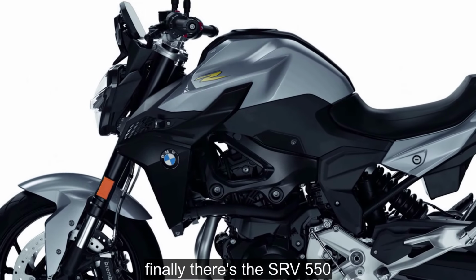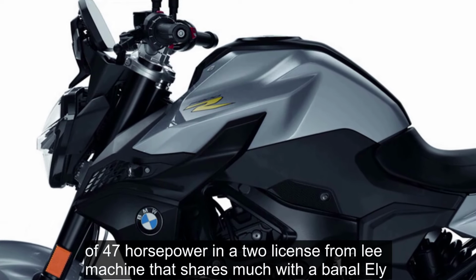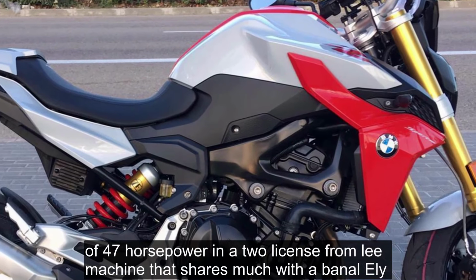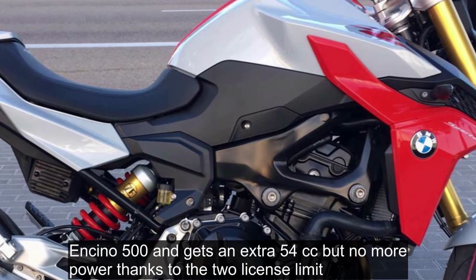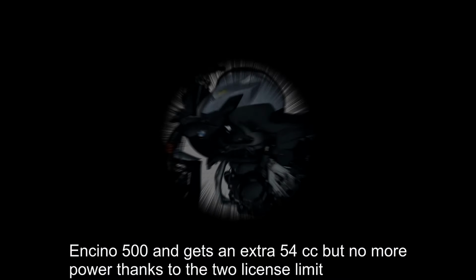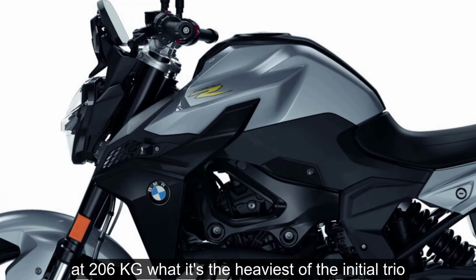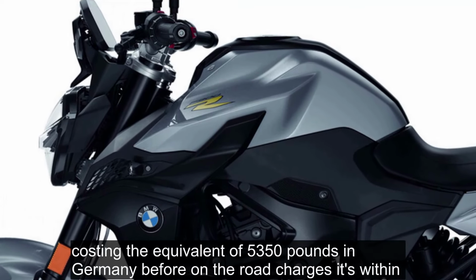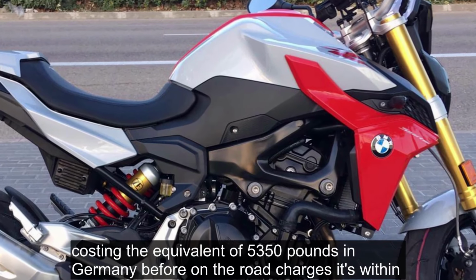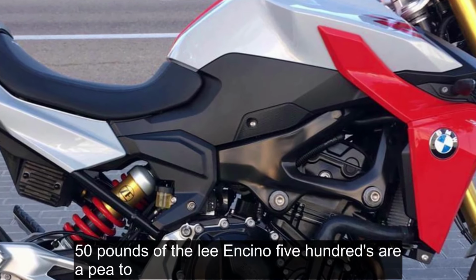Finally, there's the SRV 550. A 47 horsepower A2 license-friendly machine that shares much with the Benelli Leoncino 500 and gets an extra 54 cubic centimeters but no more power thanks to the A2 license limit. At 206 kilograms wet, it's the heaviest of the initial trio. Costing the equivalent of 5,350 pounds in Germany before on-the-road charges, it's within 50 pounds of the Leoncino 500's RRP, too.